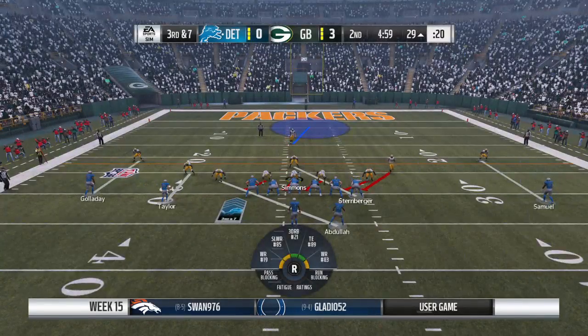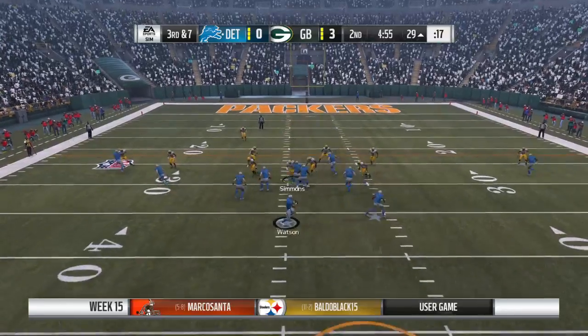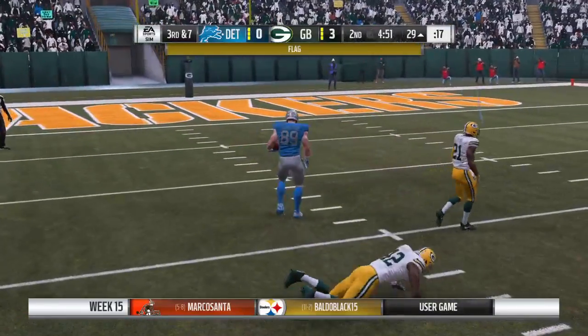They really are, and I'm wondering if I'm going to have to start thinking about keeping the tight end in, maybe a back, someone to help assist, because right now, the quarterback's been getting hit a lot for the last couple of games. Yeah, quick throw here, that's complete.